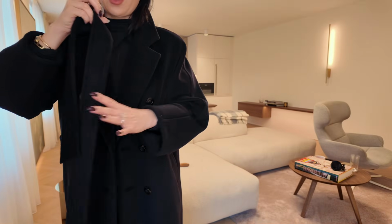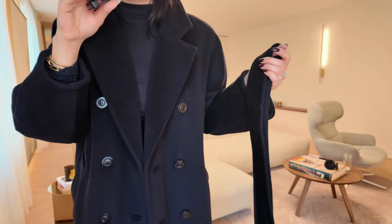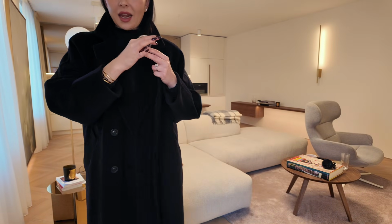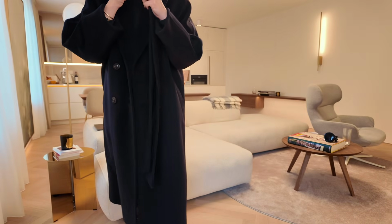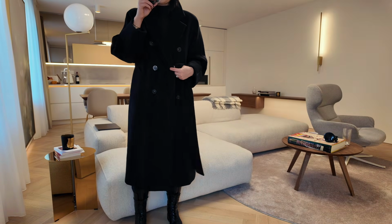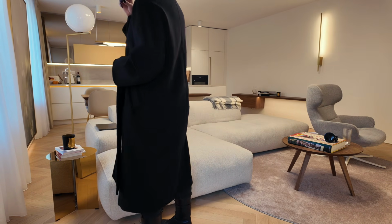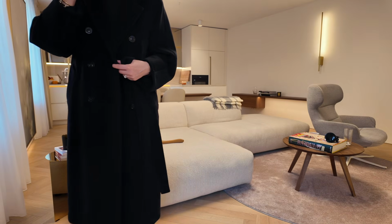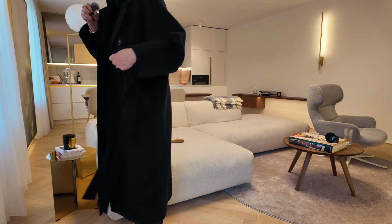Okay. Here we go. And this is how the coat looks. It's pure perfection. I first thought it would be a little short, but honestly, the length is quite perfect. I'm going to lower this entire camera. As you can see, the length is truly wonderful. It's very feminine. Lately, I'm all about much longer coats. So let me button this up, okay?